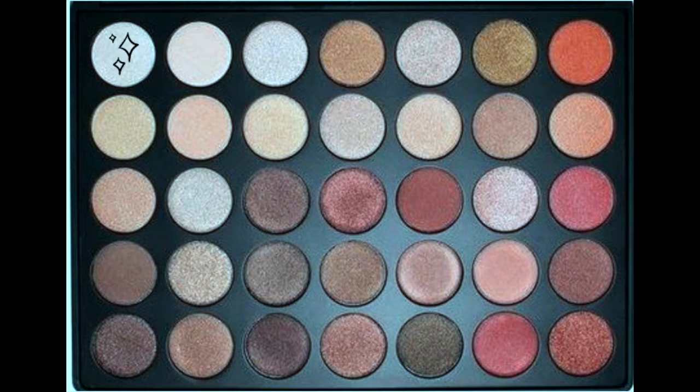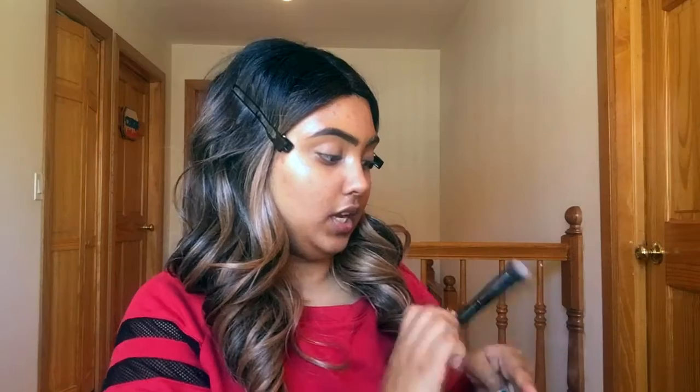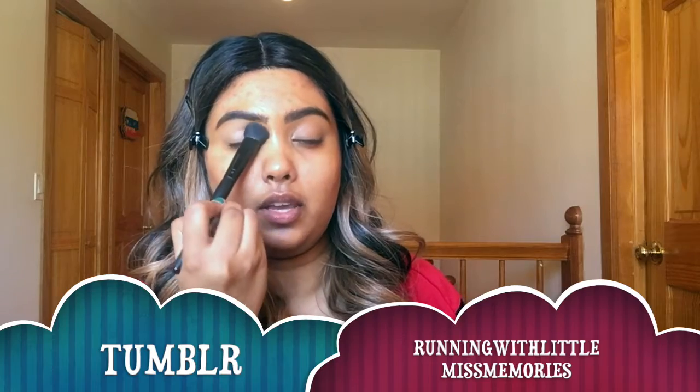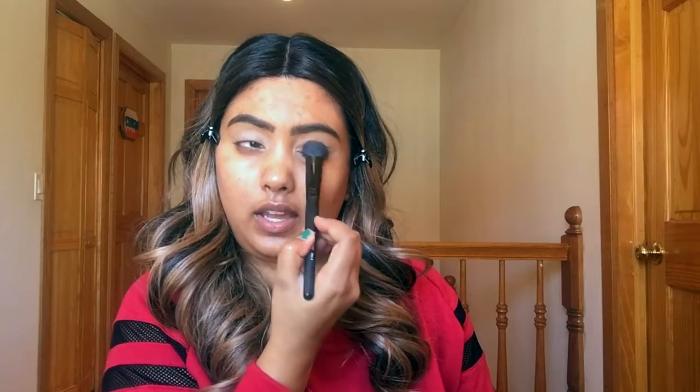Really blend this out so that the shadows show up on my eyes. I'm going to go into my Morphe palette. This is the 35O palette. And what I'm going to take is the shade Up Front, which is a white shade, just to set my eyes in place so that the shadows show up and it's not patchy or anything like that.